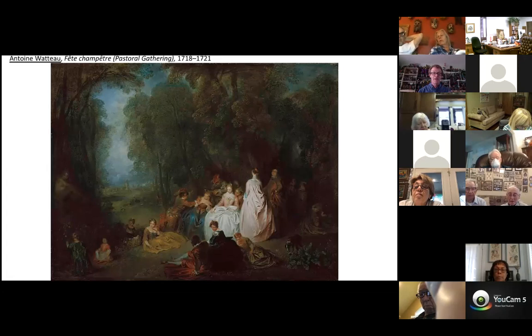Again, you've got this pastoral setting with all of these people enjoying themselves. But if you look over in the corner, you can see a satyr type figure sitting, looking onto the rest of the group.